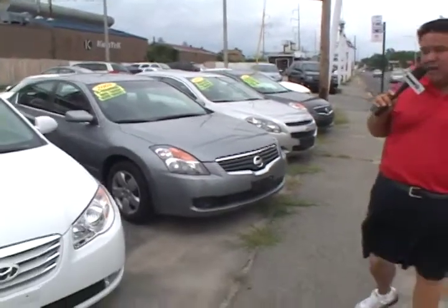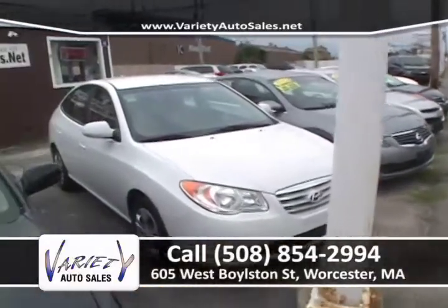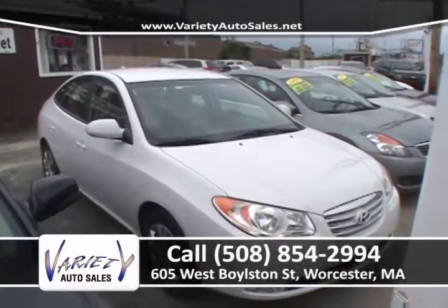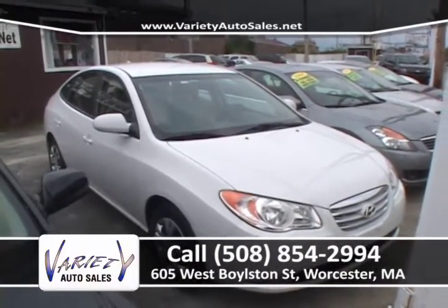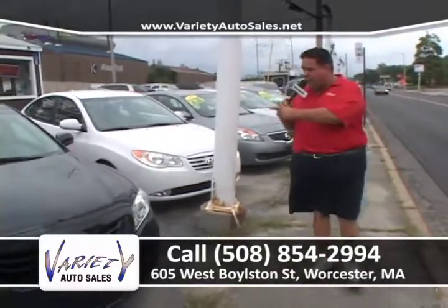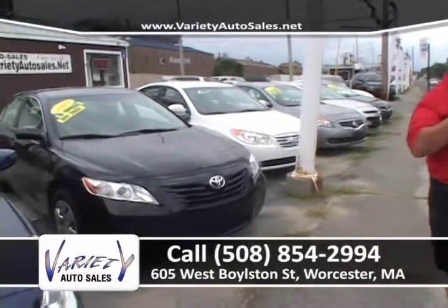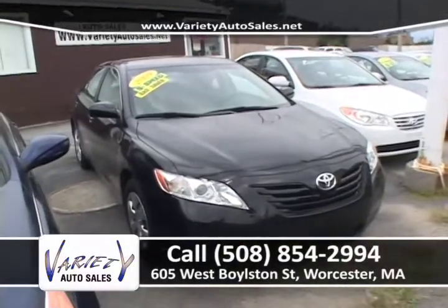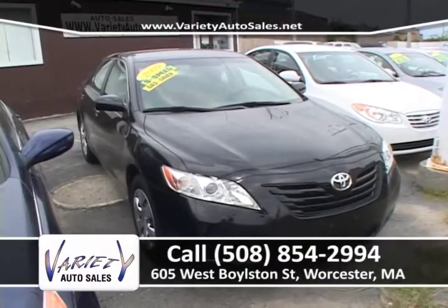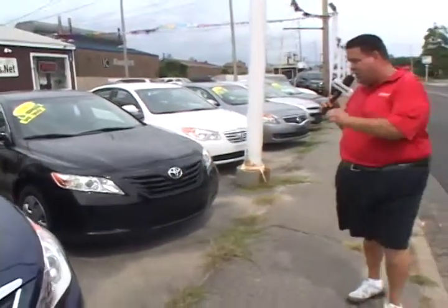After that, here's the car just like the Corolla, the 2010 Hyundai Elantra, four-cylinder, remainder of factory warranty, like new except for the price. Shop the local competition, come to Variety, no money down, most for your trade, we will get you approved. 2009 Toyota Camry, five-speed, $12,900, folks. 46,000 miles, four-door, five-speed, no money down. Shop the competition. Let us save you thousands.